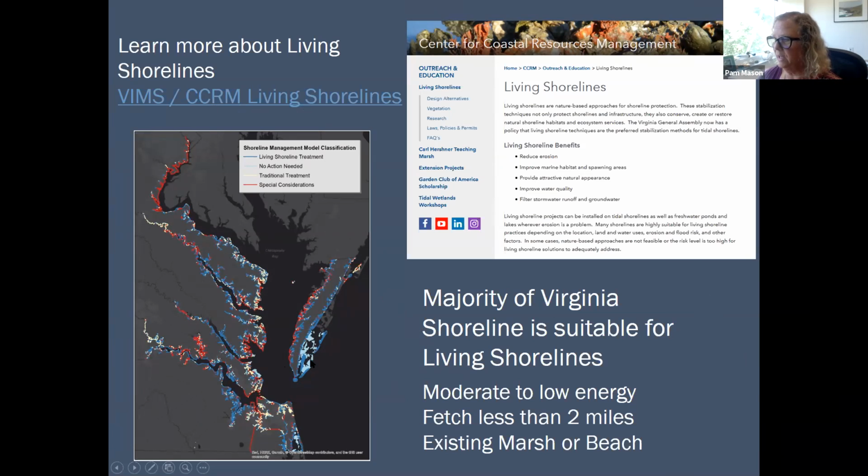because much of the shoreline has a moderate to low energy. Much of these small crenulations and creeks have fairly low fetches. And there are a lot of existing marshes and beaches, which are indicative of the fact that you could probably create a marsh or beach in those locations. I would also note that there are quite a few areas of special consideration.